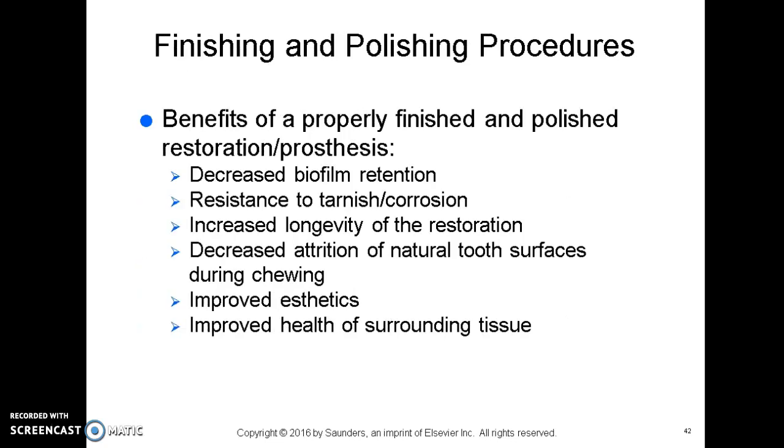The benefits of a properly finished and polished restoration is that it has decreased retention of biofilm, plaque, and calculus onto its surface. It is higher in resistance to tarnish and corrosion because of, again, the decreased biofilm retention. There is an increased longevity of the restoration. There is decreased attrition of natural tooth surfaces during chewing if it's finished and polished well. Improved aesthetics because there's no margin for stains and food particles and plaque and calculus to adhere to, and improved health of surrounding tissues. No places for plaque, calculus, and bacteria to live and thrive.